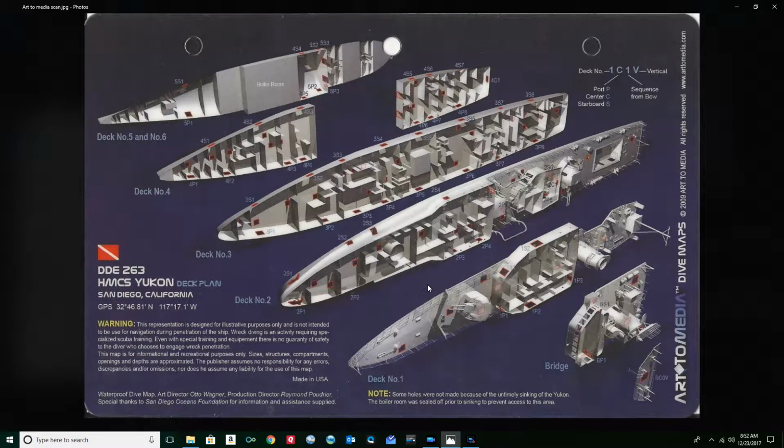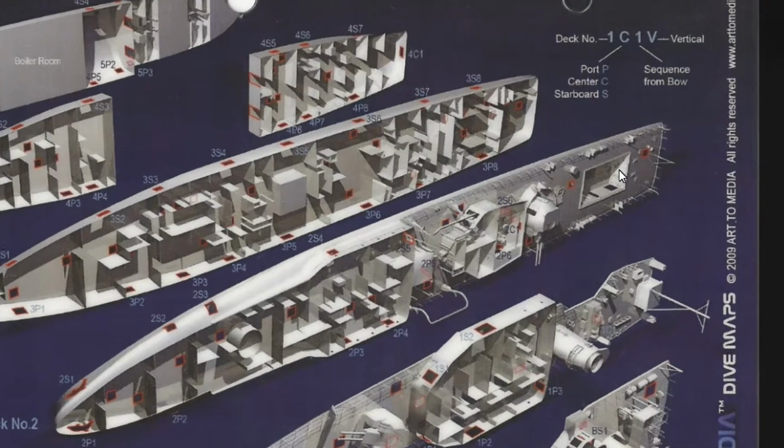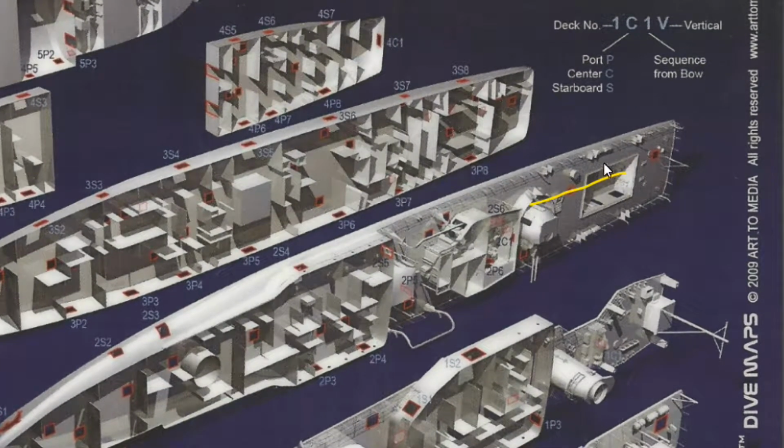Now let's refer back to the exploded view of our Art to Media deck map and see what will be involved in reaching the goal of getting to the engine room, and then back out of the ship. We'll enter the ship in the mortar bay by the stern. We'll then make our way down into deck 3.